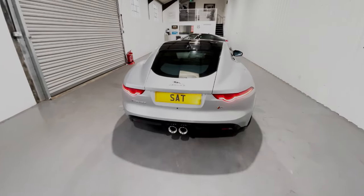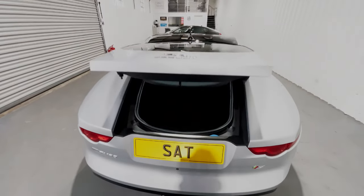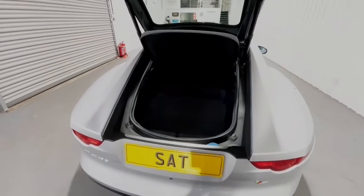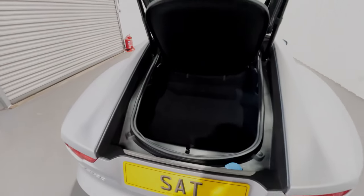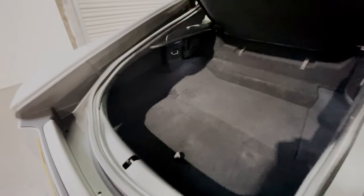As I say, this is a very fully featured F-Type, and one of those extra cost options is the powered tailgate, so a button push on the key fob or on the tailgate itself, and it lifts up out of the way, revealing this very big boot for a 2-seat coupe. 310 litres of space, plenty of room for a lot of baggage.